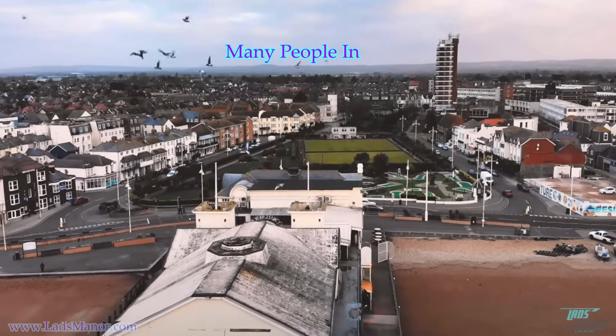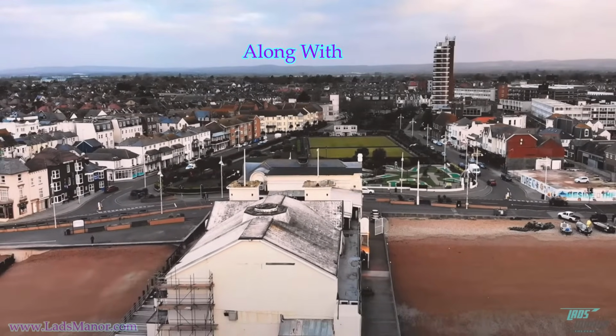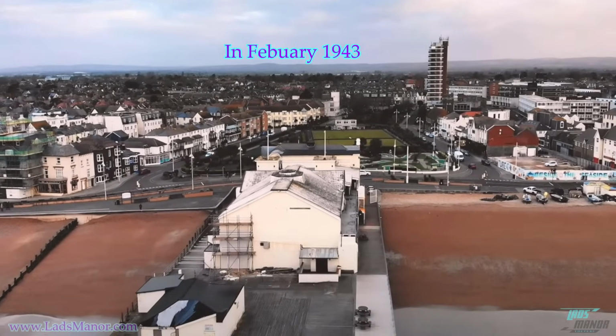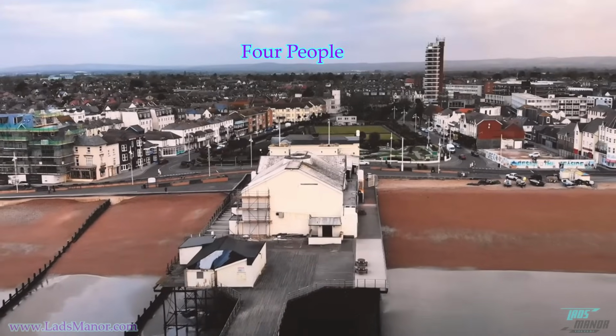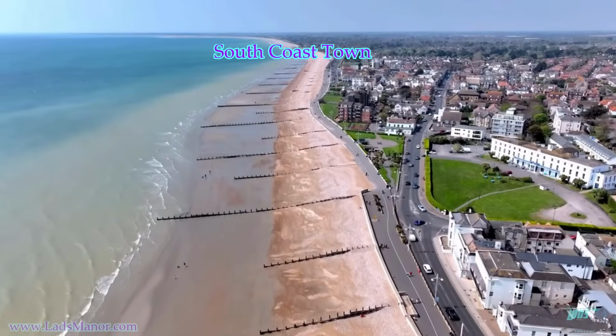To this day, many people in the town don't realise that Bognor was bombed fairly heavily along with Littlehampton. Way back in February 1943, four people were killed. Three people were killed on site, and one person died two days later in hospital following a sneak fighter bomber attack on this south coast town.